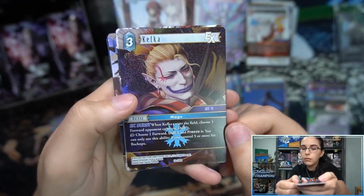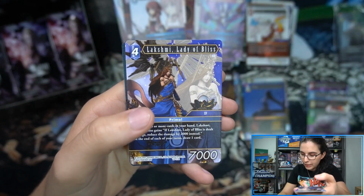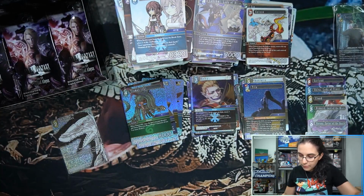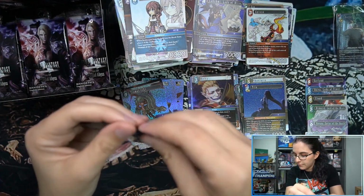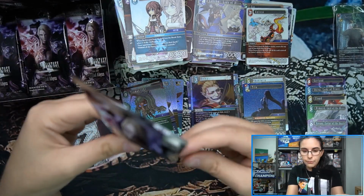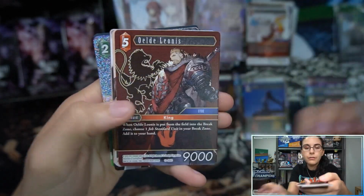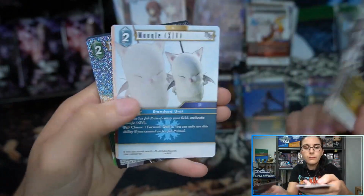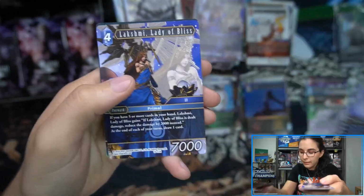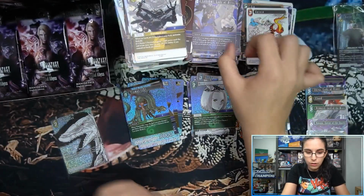Ooh, Kefka foil. Foil rare. And Shinryu legend. We have a colorless one there. Colorless legend. Alright, so 6 legends, 1 foil legend. And as I said, still hunting another full art. Nirn, foil rare. Leviathan, legend number 7. Is Leviathan, Lord of the Whirl.